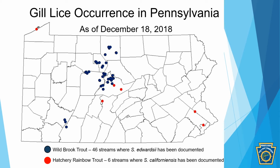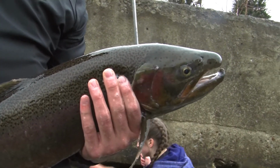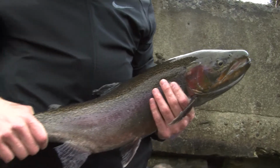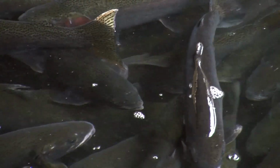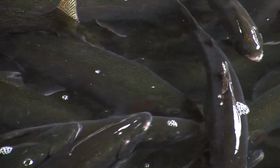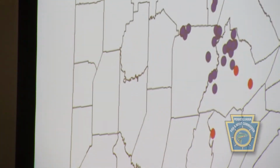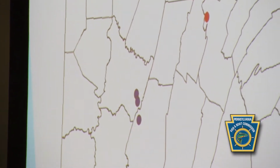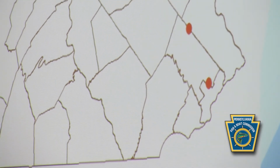That is a reference to all the Great Lakes. The steelhead in the Great Lakes, the Pacific salmon in some of the other states, they all have gill lice. They were imported from the western United States at some point in time, probably came in with the fish that were imported. So that has been known that the Californiensis has been in the Great Lakes for a while. These detections down here were new to the Fish and Boat Commission as we started looking into this.